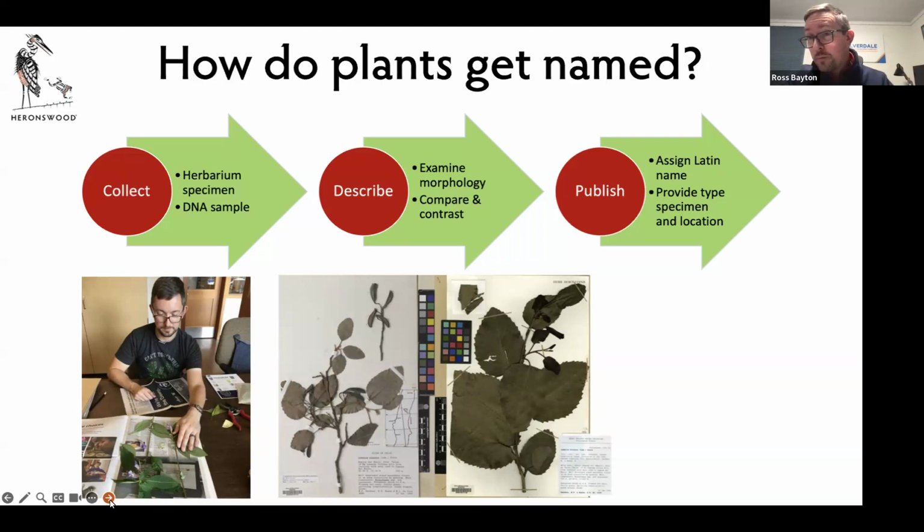But the most important thing on a herbarium specimen is the label. You'll see they have large labels down on the bottom right. Those labels include a lot of valuable information: where the plant was found, geographically, what kind of habitat, what plants were growing with it.